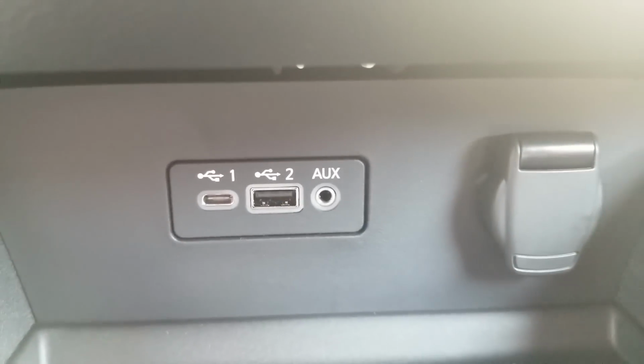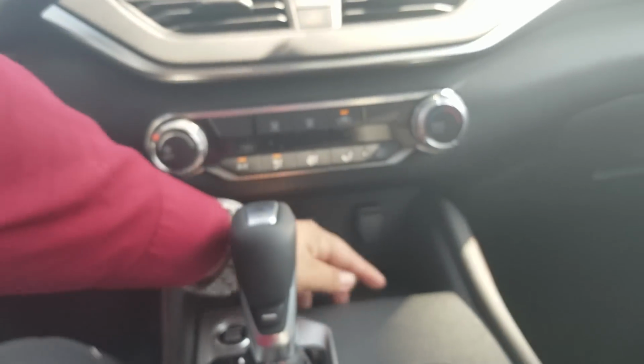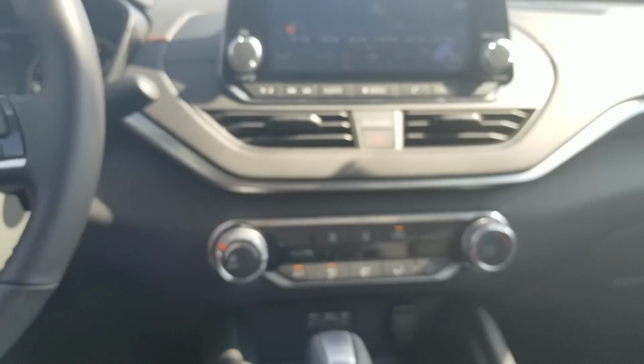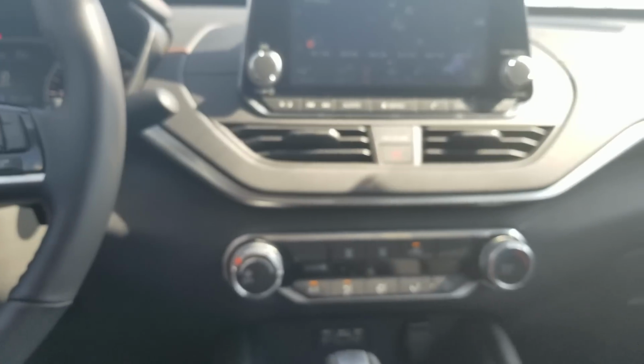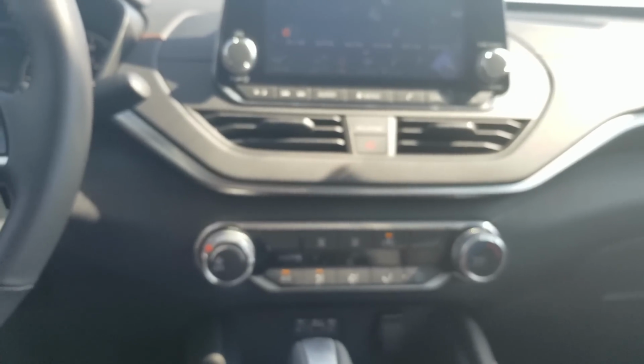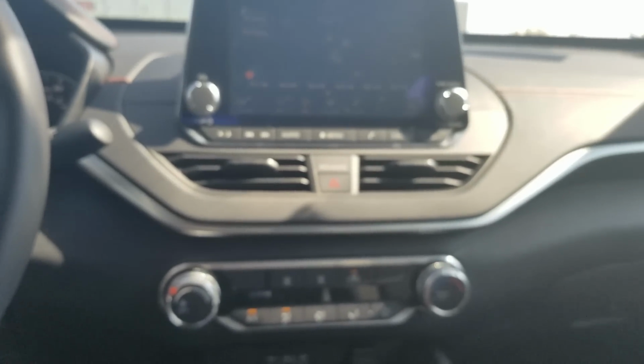You do have an aux port there, and you do have a little charger port if you need an extra one. This vehicle is going to be great for any Lyft or Uber drivers that just need something new on the road to help them out safety wise, and just to make something feel a little bit easier on their guests. This one is going to absolutely do that for you.